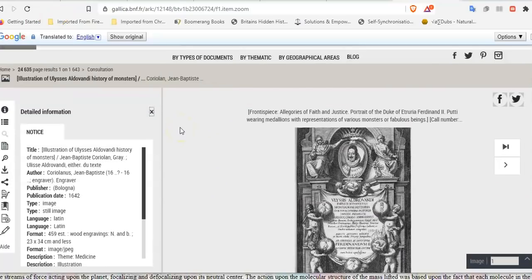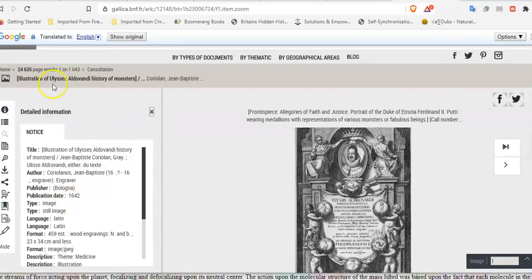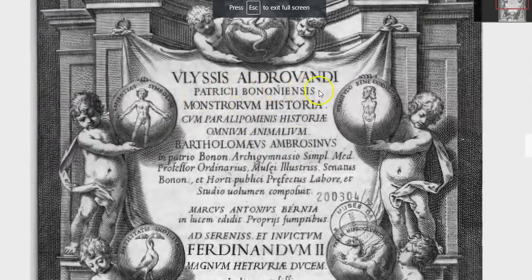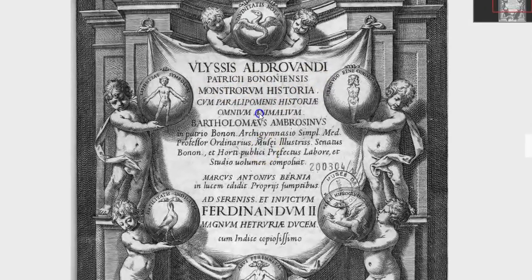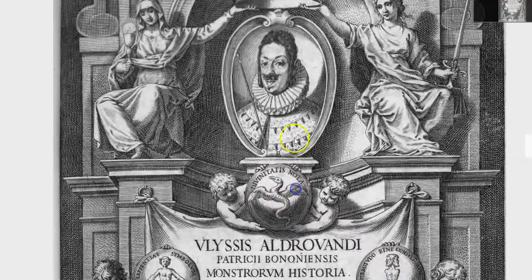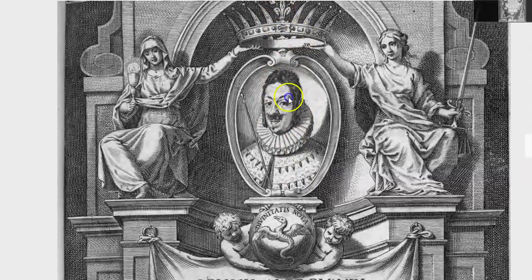Here we have the book, and as you can see, publication date 1642, and illustration of Ulysses Aldovandi, History of Monsters. So let's have a little look-see, shall we? So here we go, Ulysses, Monstrorum Historia, so the History of Monsters, and here we have a few bits of these strange beasties inside the book. And this guy is being crowned, and we have the fleur-de-lis here.